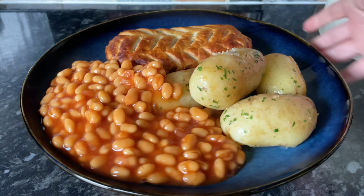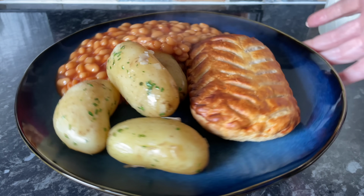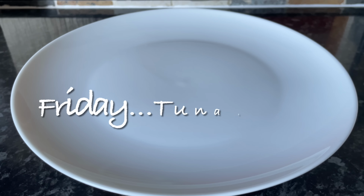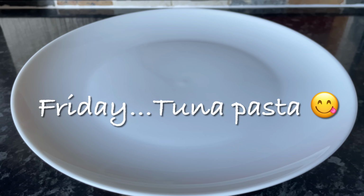And we haven't had baked beans for ages either, and I know a lot of you like to see the baked beans, especially if we have this kind of thing like a pie or sausage rolls or something. I think the baked beans are a must, certainly in this country anyway.